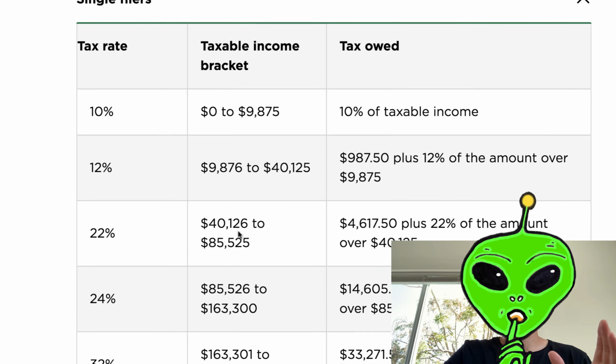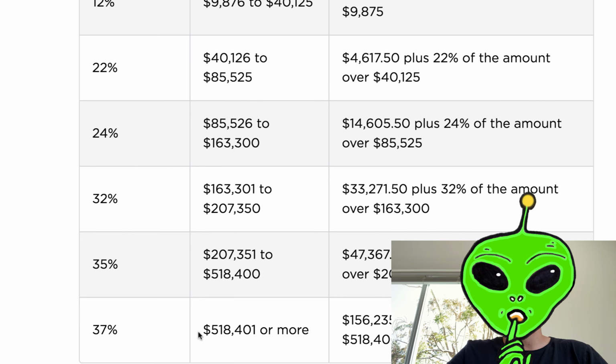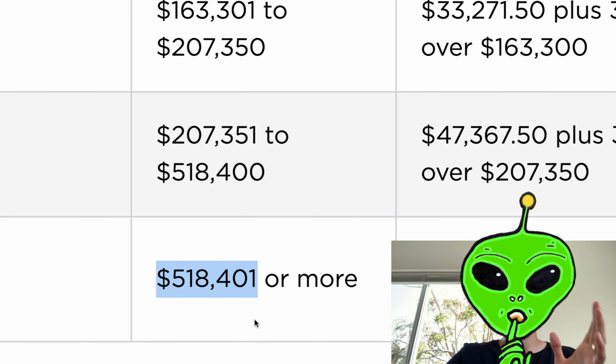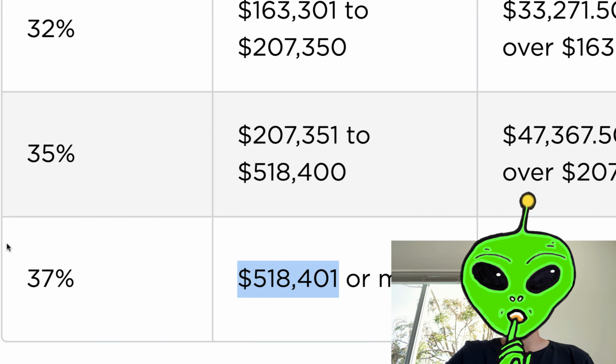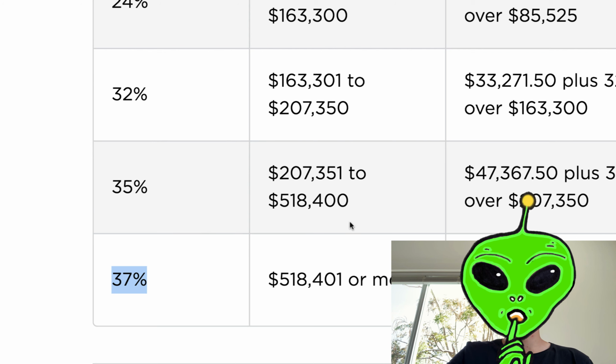Now, it doesn't mean, by the way, that if you start making, let's say, $518,401 or more, you're getting taxed at this rate on everything. What it means is only for the money above this do you get taxed at this rate. For any amount under it, you're going to get taxed at those lower rates. That's something a lot of people don't really understand, right?